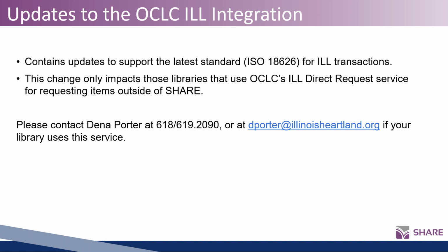This upgrade also included updates to the OCLC interlibrary loan integration. It contains updates to support the latest standard for ILL transactions. This change only impacts those libraries that use the OCLC interlibrary loan direct request service for requesting items outside of Share. Please contact me if your library uses this service so we can have the correct settings in place for your patrons.